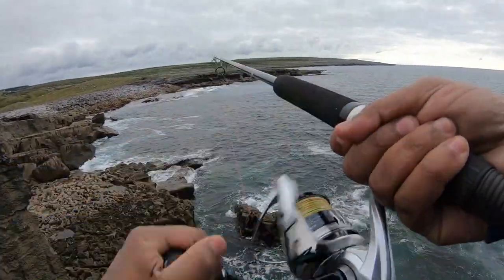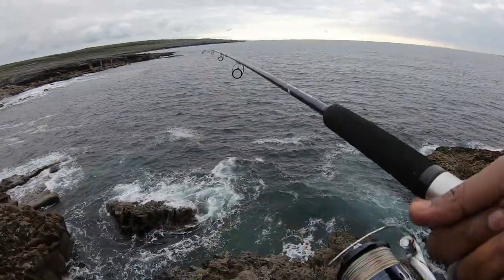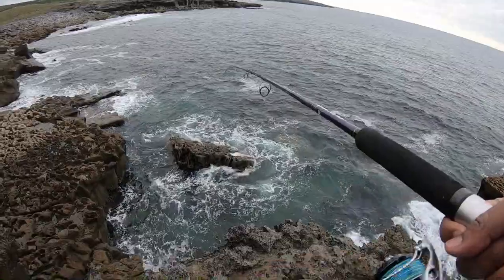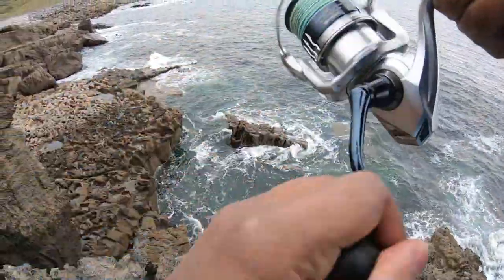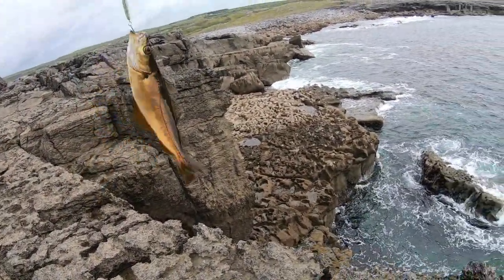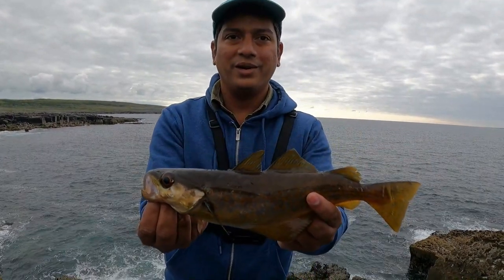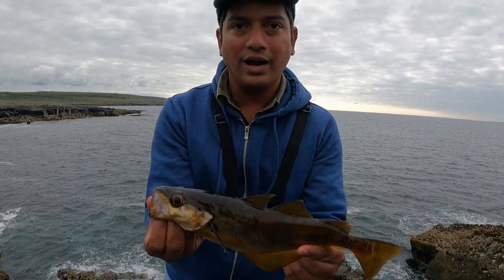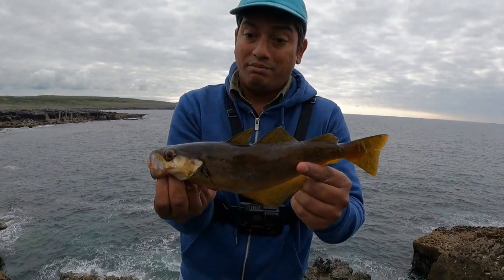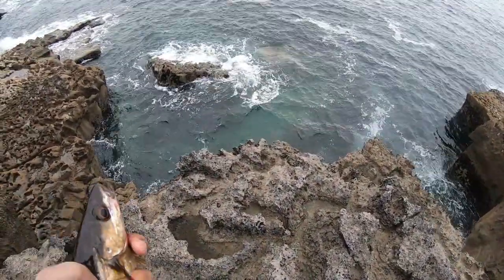Fish on! Decent! Alright guys, that's a beautiful pollack. Look at the colors on them. Nice. It's a little too small, so we're just gonna get them back in the water and keep fishing and hope that we catch some big as this pollack. Let's see. Okay. I don't know. I don't want to fall. At the same time, I hope the fish survives.